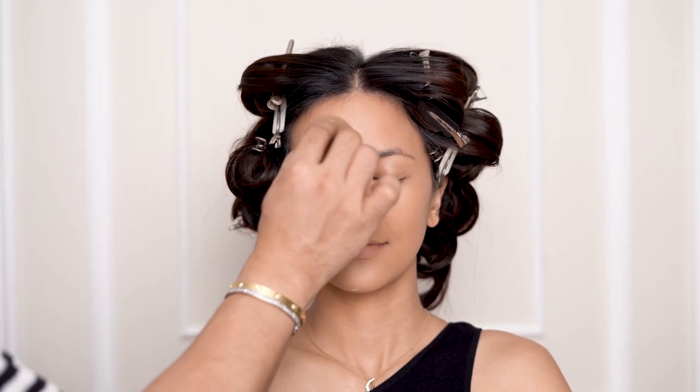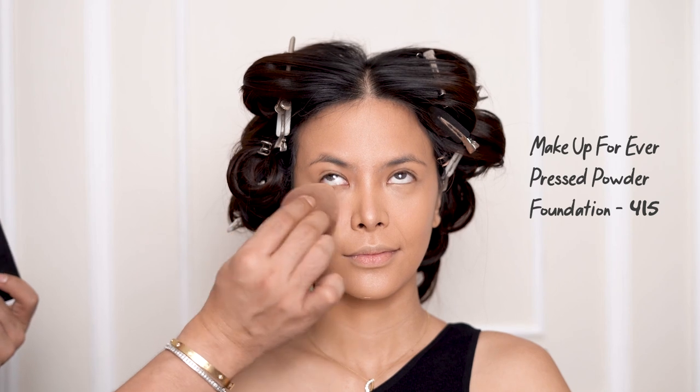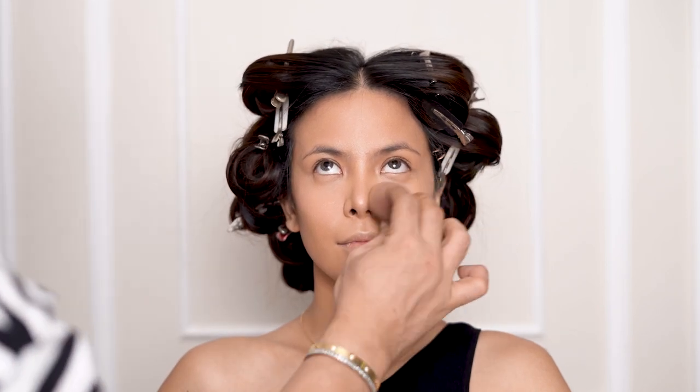There you go. When you apply the loose powder, make sure you tap your skin, touch, and if anything is sticky, meaning kulang pa yung loose powder. So for a finishing touch-up, before we move on to the eyes or the eyebrow, I'm going to use my favorite powder foundation, which is from Makeup Forever, in number 415. Because as I mentioned, I want to make her skin a little bit darker. There you go, look at how glowing she is, parang newly crowned.